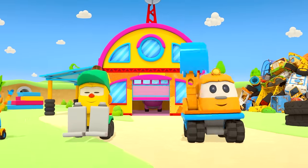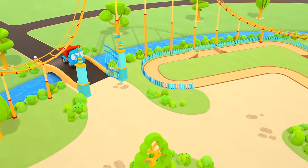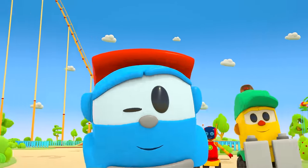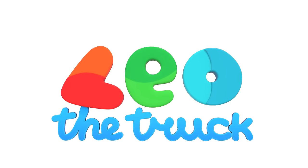Lifty and Scoop, robots and Leia, having a lot of fun. Who's the fastest one? They build the cars that are so good. Wheel, motor, and hood. The parts. It's Leo! Leo the truck! Leo! Leo! Leo the truck!